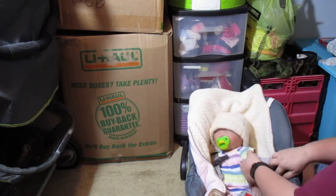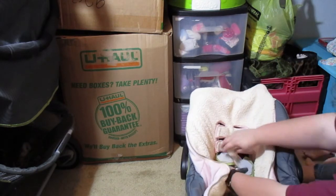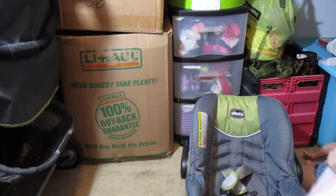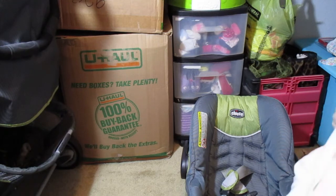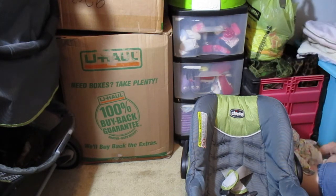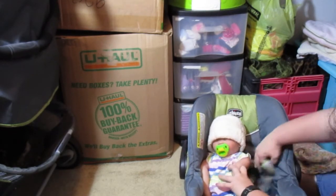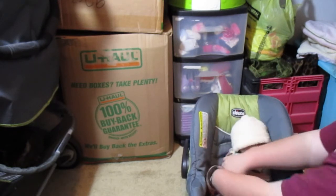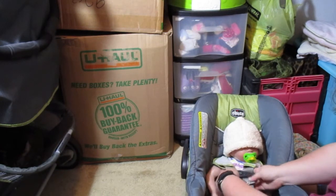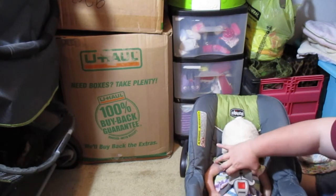Anyways, let's take Ryan out and we will take the Bundle Me out. I'm not going to touch anything on this harness. I'm just simply going to take the Bundle Me out. And I'm going to set it over here. Her back in, and I can already look at how loose this is. Like, I got it as tight as I could on her. When she was in the Bundle Me, I couldn't get it any tighter. And look at how loose this harness is.